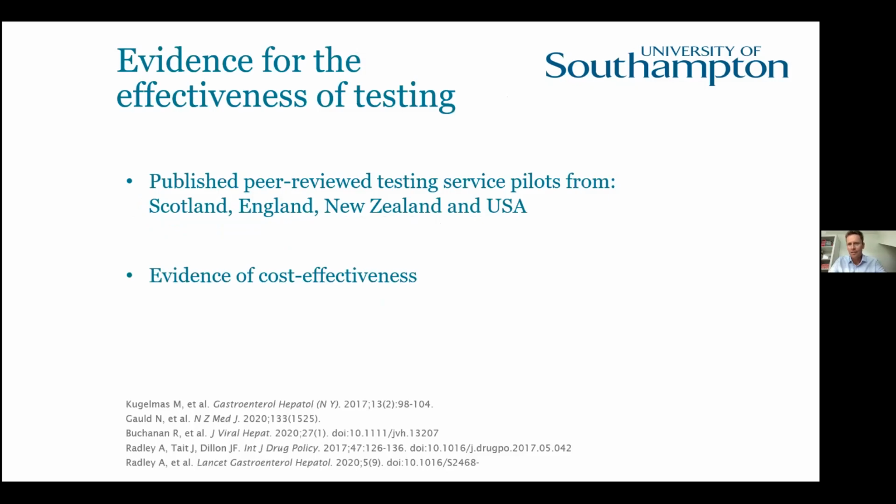So there is evidence, as has been indicated by Ahmed in the published literature, that testing for hepatitis C in community pharmacies is effective. There are published peer-reviewed articles from England, Scotland, and more recently an example from New Zealand and a single example from the United States. Interestingly, there are no published examples from elsewhere in the world, and that may reflect our slightly unique community pharmacy service structure, or just the fact that we're slightly ahead of the curve on the elimination of hepatitis C. And there's also evidence of cost effectiveness.